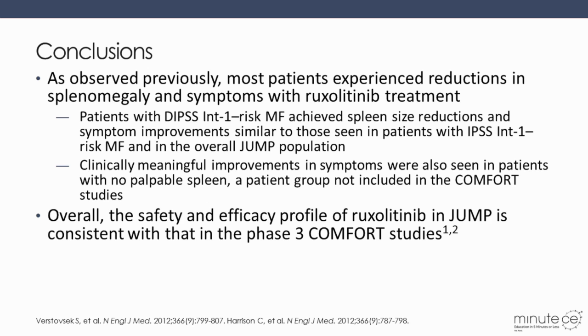Therefore, overall, this data from the large JUMP study reinforce the safety and efficacy profile of ruxolitinib in patients with myelofibrosis.